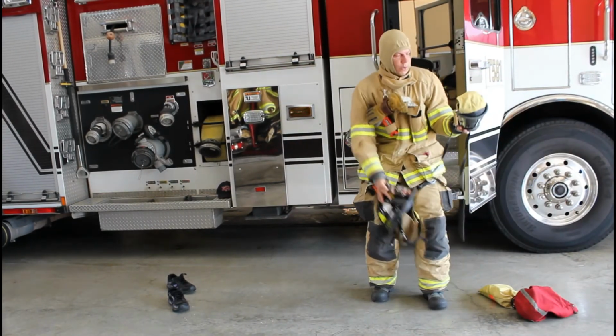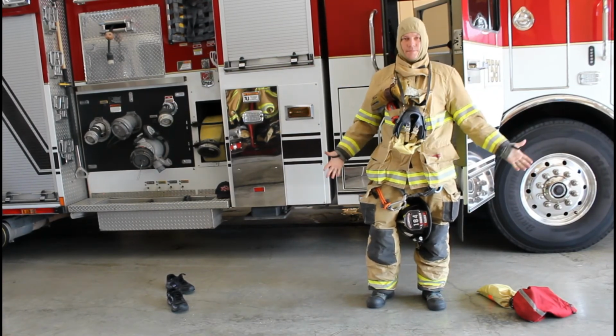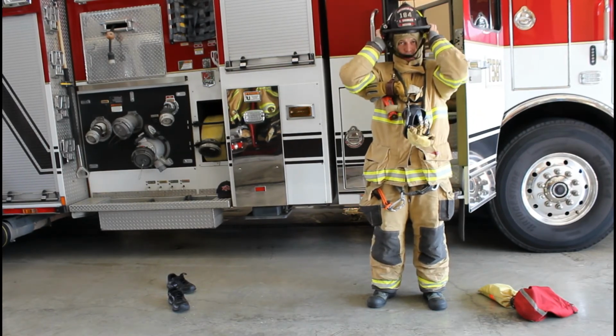It gives us a chance on the way there to go ahead and take our air mask and have it on. So, we're pretty well all set once we get there.